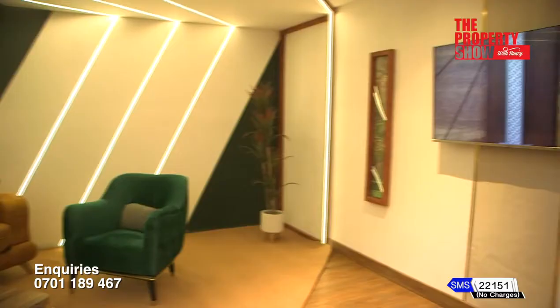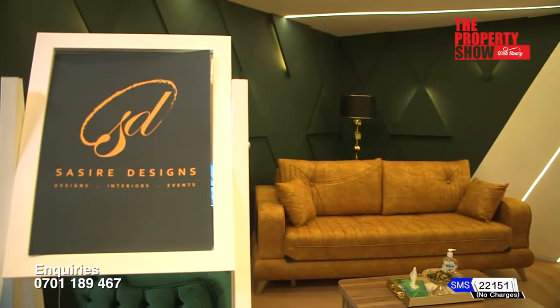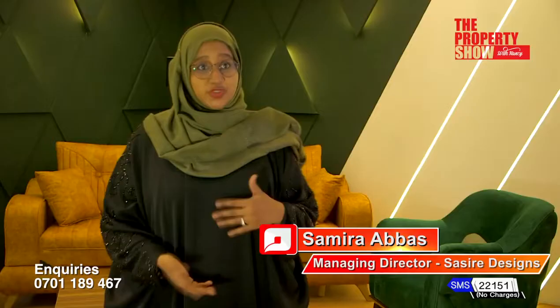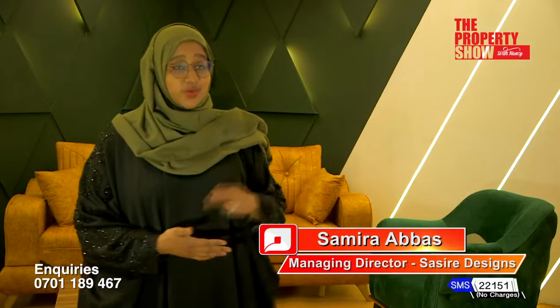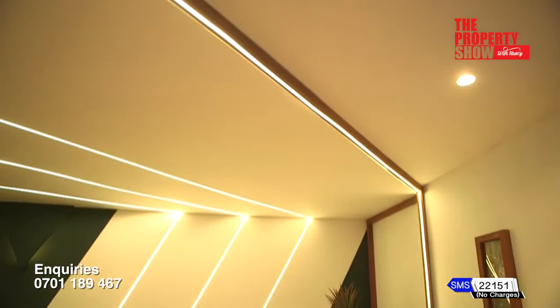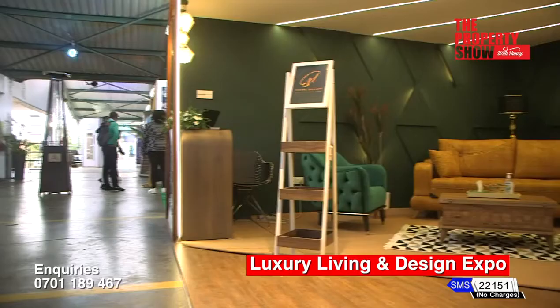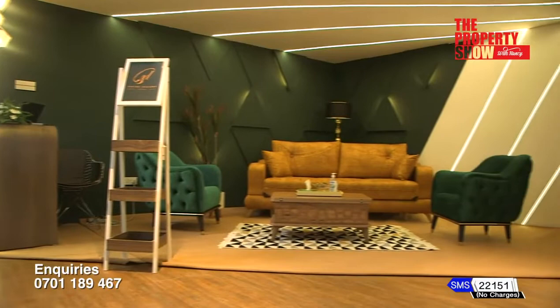As you can see around, first of all, we built the whole space with gypsum. Considering usually in expos you don't do that, because gypsum takes a long time, but we managed to do this in 1.5 days. So I wanted to show that we're not just the interior part where you do the furniture, but also the construction bit, because we do design and build. So I wanted to show how walls and ceilings and flooring can all play and merge together into one holistic space.